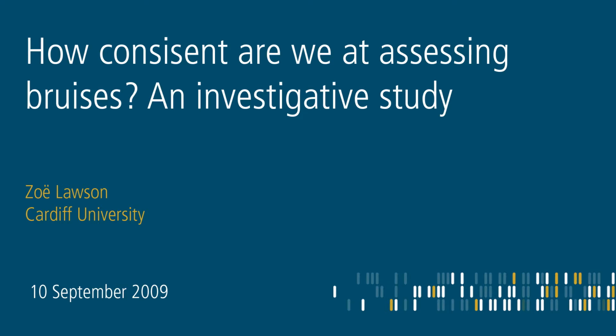Right, so this is a project team. We call ourselves Protect. And you can see a diverse range of people right from the front end. We've got the research nurses who deal with the children and collect the data. Right through to the back end where us statisticians live, which is what I'll be presenting to you today.